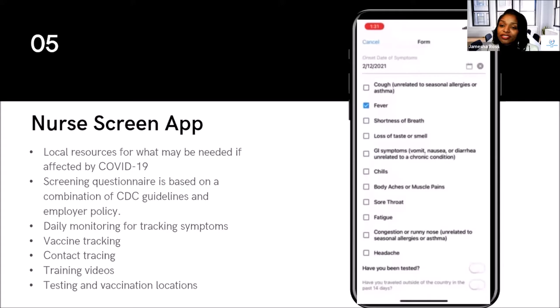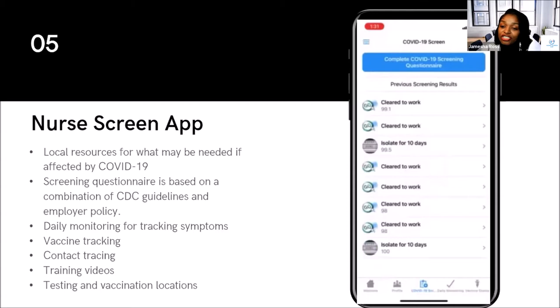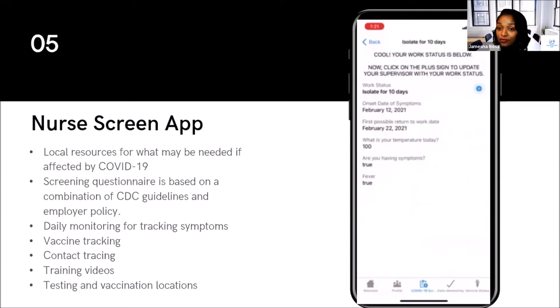So on this screen, she sees her work status. She has to isolate for 10 days. She can click on that to get more details about her work status. And it tells her your first possible return to work date is February 22nd. She also wants to update her supervisor, so she's going to click on the blue plus sign, and an email is going to go to her direct supervisor.